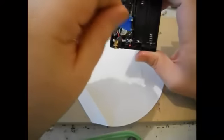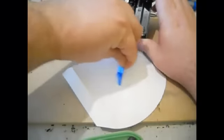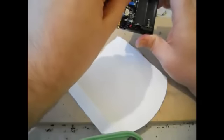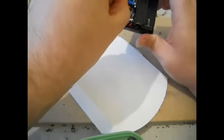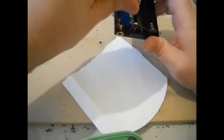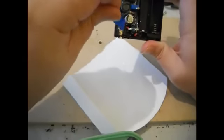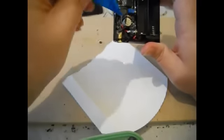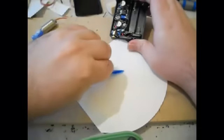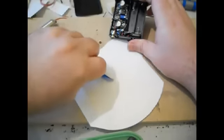Just pour it down there. Looks like I might have to make some more up here. I really want to fill this area in well, because in this box there's not a lot to hold the atomizer connector in, so a good strong layer of epoxy would really help. Actually, I think I've got enough here to do it.